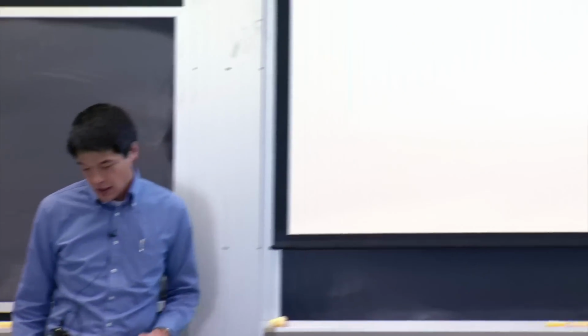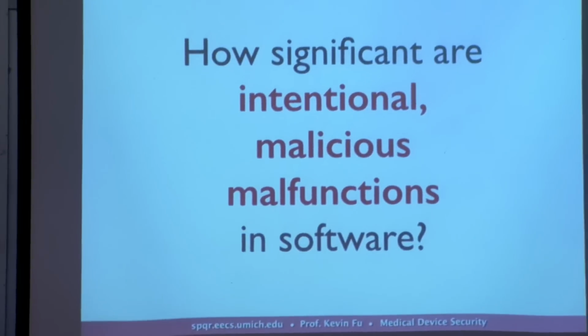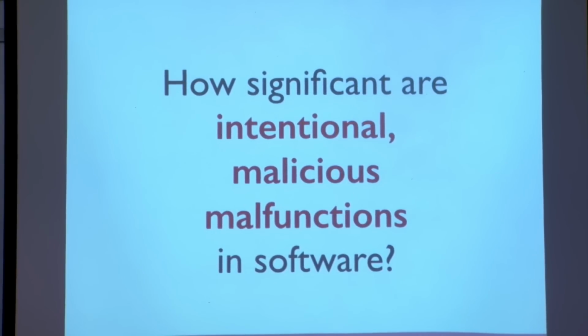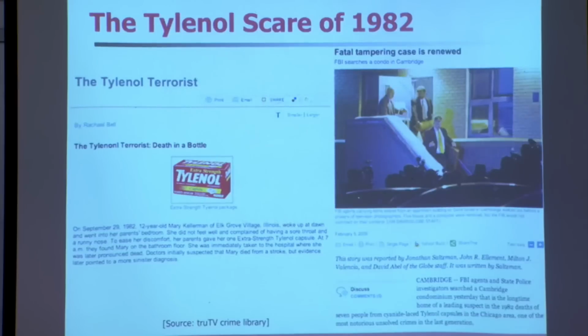Okay. So a question that often comes up is, do we need to worry about this? Are there any intentional malicious malfunctions? How significant are these? The good news is I'm not aware of any specific incidents where there's been a targeted attack, and I hope none ever happens. But I think it'd be foolish to assume that bad people don't exist.